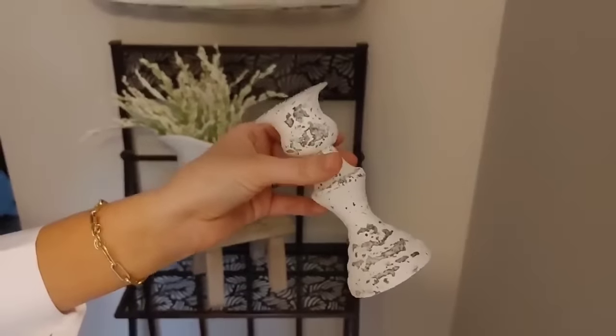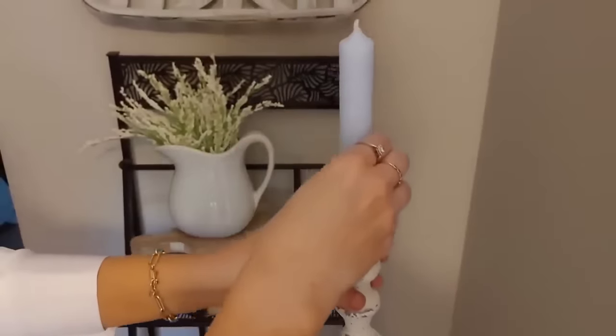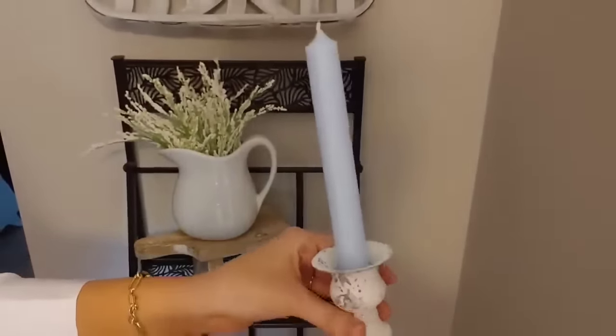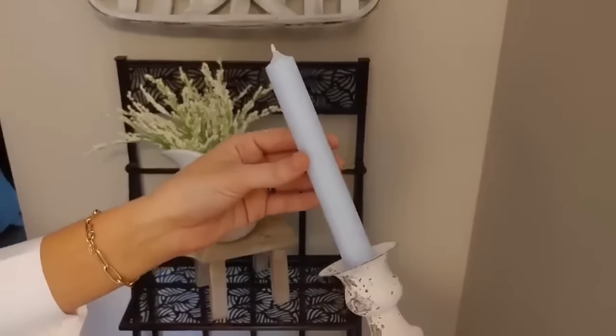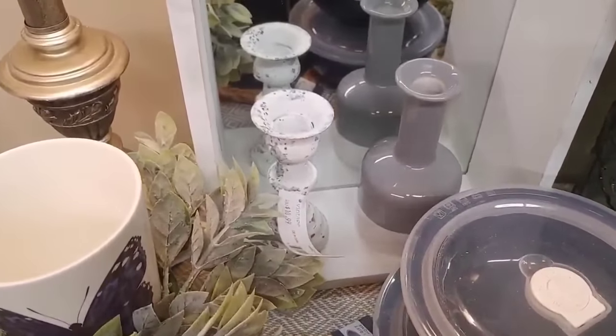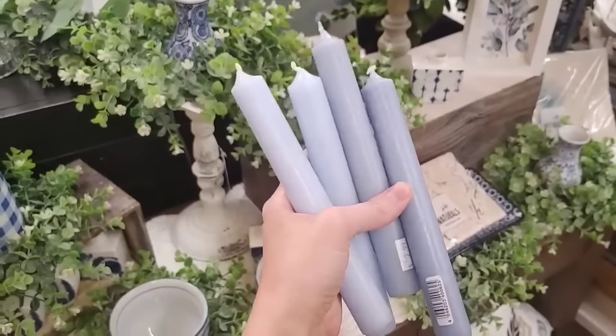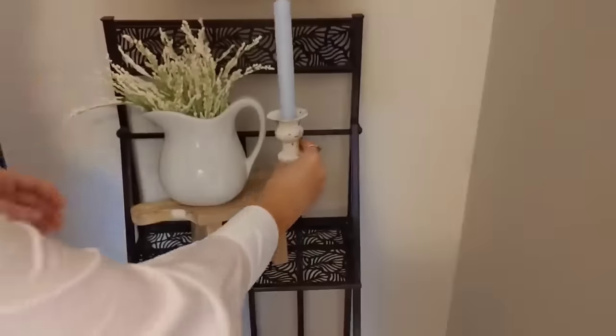And then I also had these candle holders. They're very chippy, almost farmhouse slash French country. And then I decided to add one of these really pale blue candles in. I did get these from the Dublin Mercantile. They were $10.99 each, and then the candles were $2.99 each, but everything was 20% off.